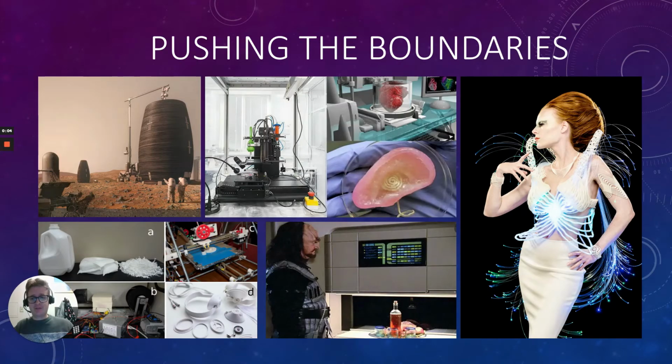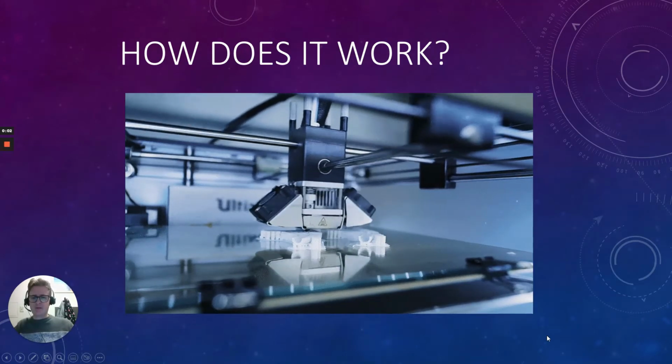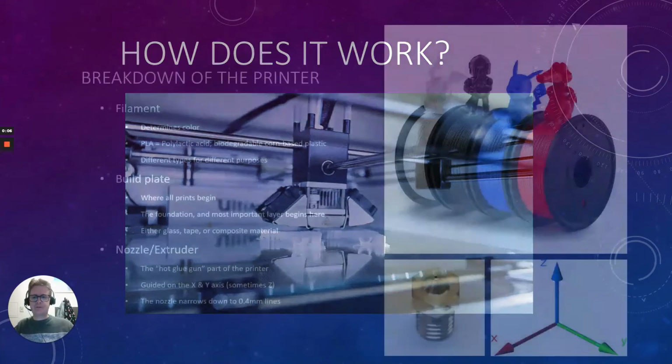From fashion to cosplay, biomedical engineering, 3D printed homes on Mars, recycling old plastics into new filaments, and eventually there will be a day that you can just press a single button and a replicator will create the object in your own home. So we've learned a little bit about how it's being used, but let's actually talk about how this works and the specifics of how it works.